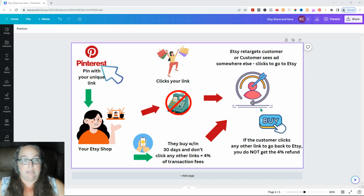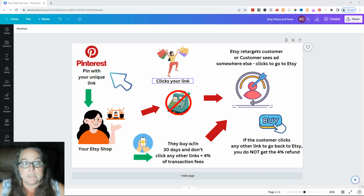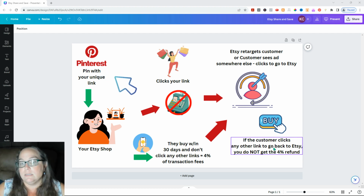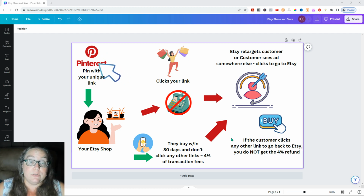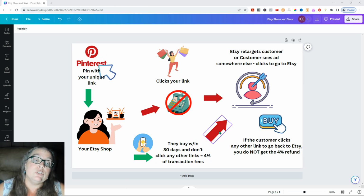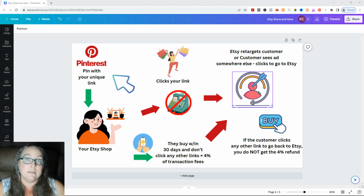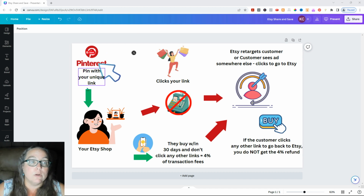And let's say they now click on this link. Now this person clicks on the retargeting link. You do not get the 4%, right? And you'll notice that I added another arrow in here. Even if they do buy, they're going to retarget them again later. And if they buy from you again, then you're going to get charged for the marketing fees and you do not get that 4% refund. So you are doing all of the work up front.